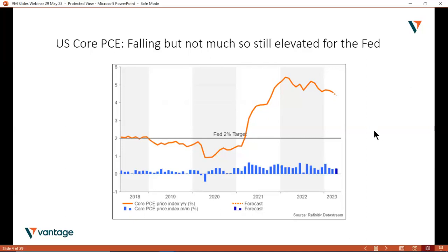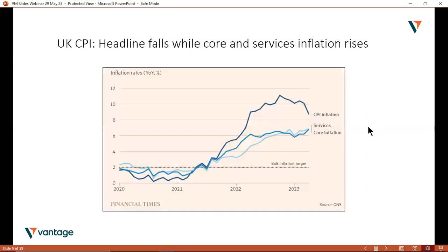We'll get on to non-farm payroll shortly. We'll look at UK CPI now, very important data for the Bank of England and for sterling. April CPI was out last Wednesday, plus 0.2% month on month, 8.7% year on year. That's against 0.7% and 8.2% expected, so much higher than expected.